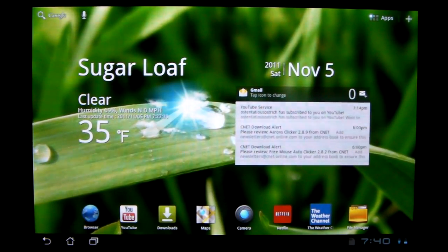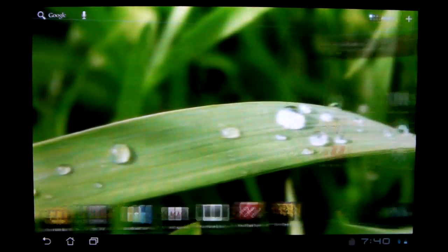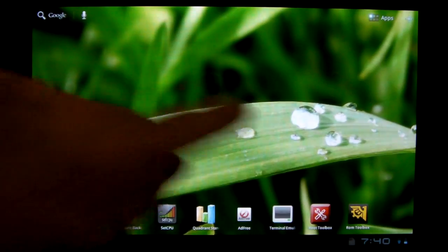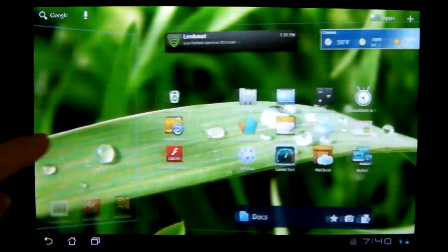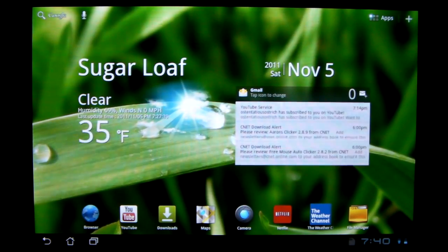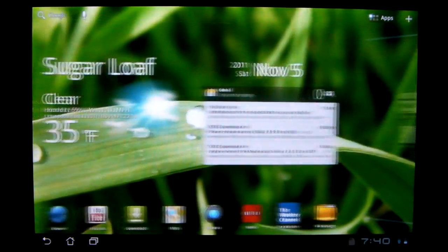Yeah, well, that's pretty much it. Again, I have root privileges now. So if anybody knows some cool things you can do with that won't screw up my tablet, please let me know. I'd be glad to try them out. I was not able to successfully overclock. That's what actually screwed it up last time, so I'm not going to bother trying that again.